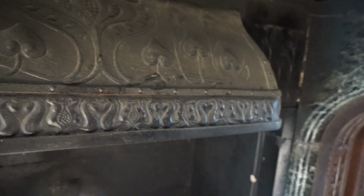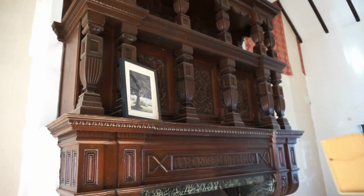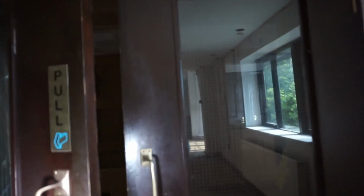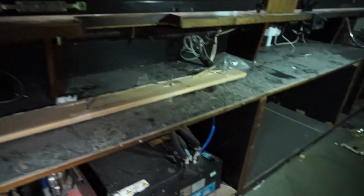It's just beautiful, isn't it? Oh, for God's sake. I've never seen a fireplace like it. What's that? Pop. Coke. You never see the alcohol in these places, do you? No. Over alcohol.